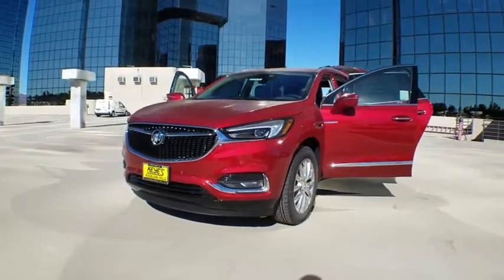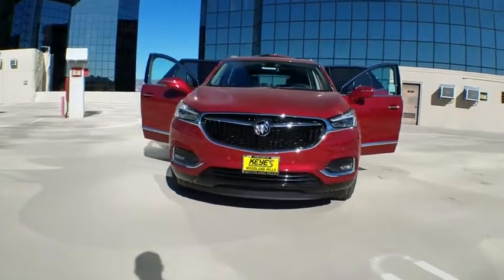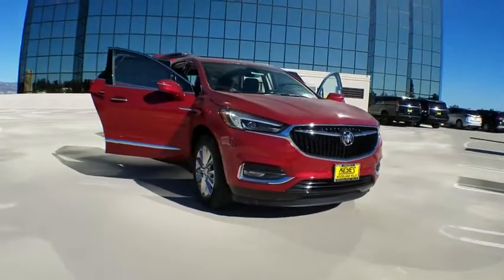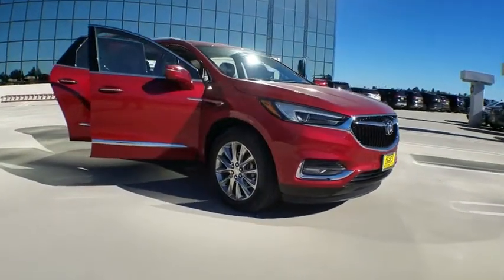2019 Buick Enclave. The Enclave offers 3 rows of seats standard, with seating for up to 8 passengers. Not only is it roomy and stylish, but Buick really did its homework on this vehicle. They did not cut any corners.